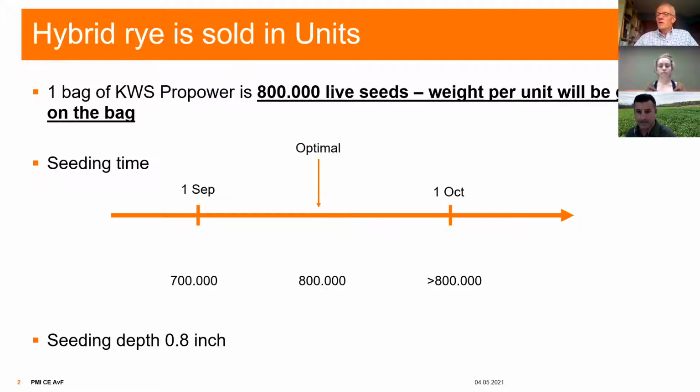So our recommendation for seeding per acre is 800,000 seeds. And this is what we normally see when we can get it seeded in mid-September. If we can get it in earlier in September, we can go down in seeding rate. And it's important to go down in seeding rate because the hybrid's ability to tiller is much higher than we have seen from the old conventional rye. So therefore, we really have to utilize this hybrid vigor and not get it too dense. If we get it too dense and it gets too much fertilizer, then we can see some lodging coming on in spring. So please follow these recommendations.